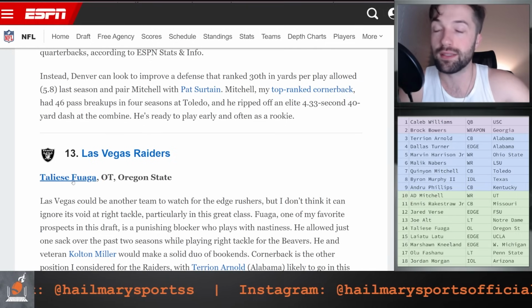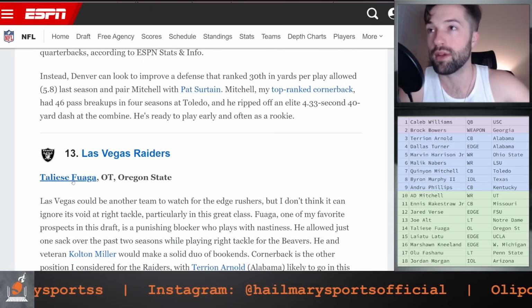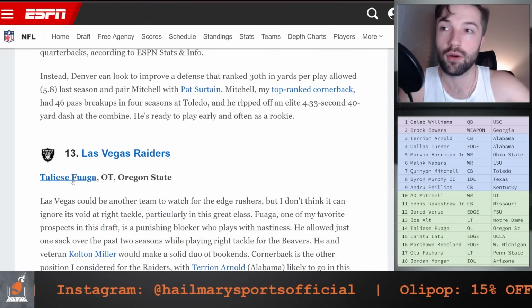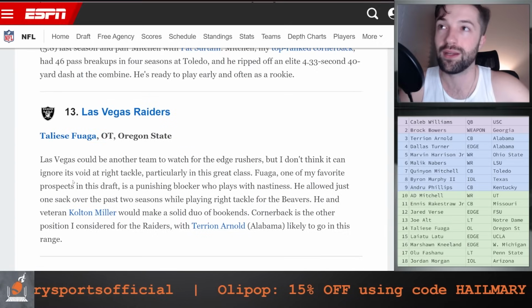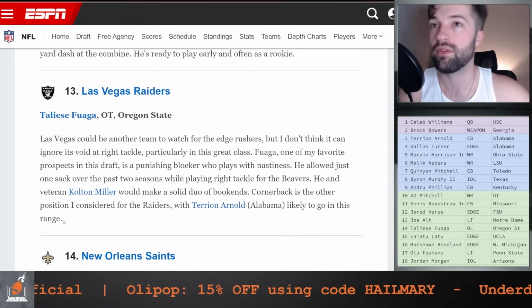I think, again, it's one of those guys who I would throw the term Hall of Fame out there when it comes to him being a guard, because I think all of his issues are mitigated and all of his strengths are emphasized as a right guard. But right tackle is still very, very, very possible.